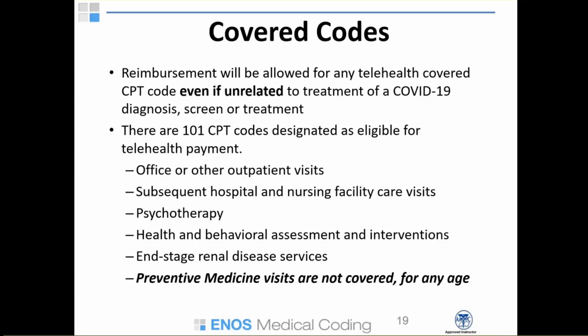There are many others. I did note on the slide that preventative medicine visits are not covered for any age, because that did come up in previous calls, and I wanted to point that out ahead of time. Although the Medicare annual wellness visit, because that really is not including an objective physical exam, that is allowed and is on the list.